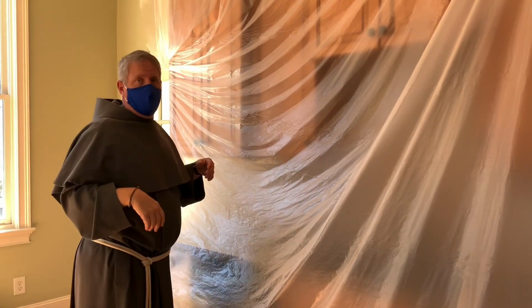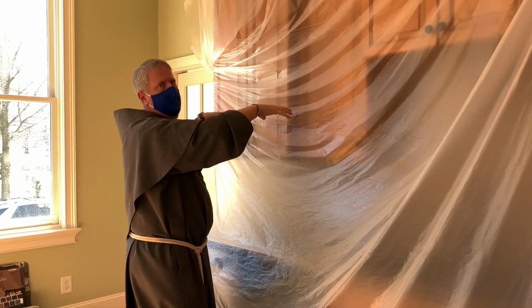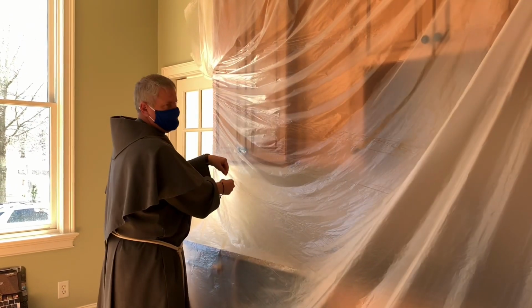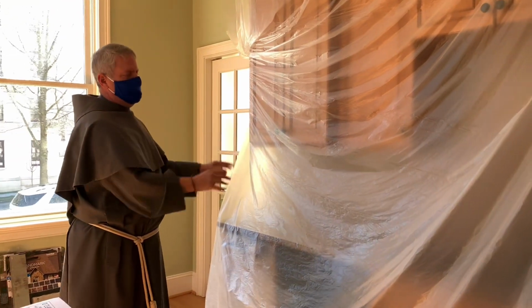what's the word I'm looking for? Spigot. Thank you. A spigot that the students will be able to fill these with water or lemonade or whatever. And then we'll have glasses down underneath, and people will just tap into whatever beverage they want. So it'll be like a little beverage station.